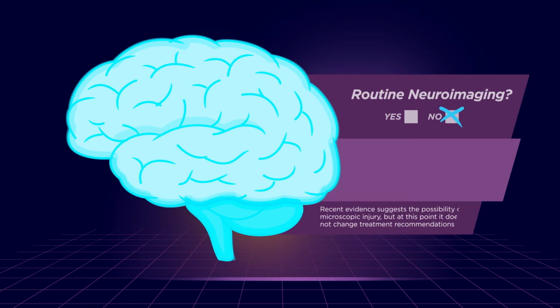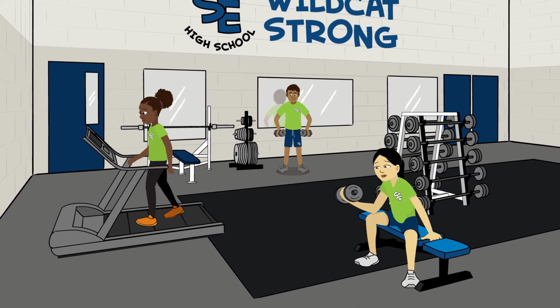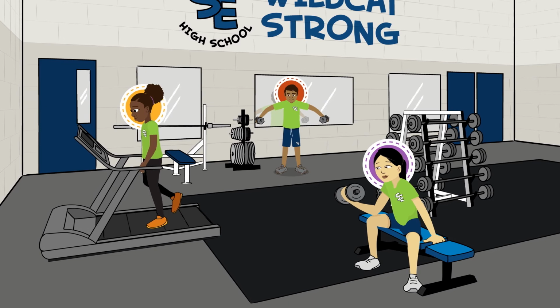A logo for the CDC appears, featuring an abstract bird made of human faces in profile. A logo for the National Athletic Trainers Association appears. It reads, Healthcare for Life and Sport. Recent evidence suggests the possibility of microscopic injury, but at this point it does not change treatment recommendations. While signs and symptoms of concussions usually follow recognizable patterns, all brains are different, so all concussions are different.